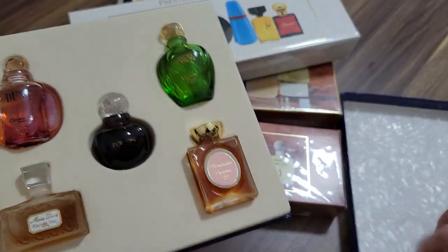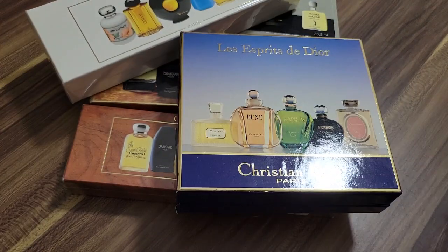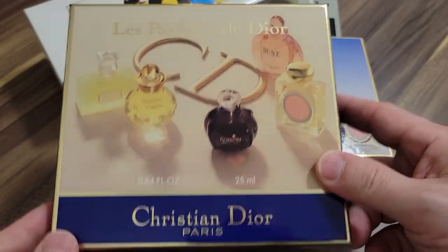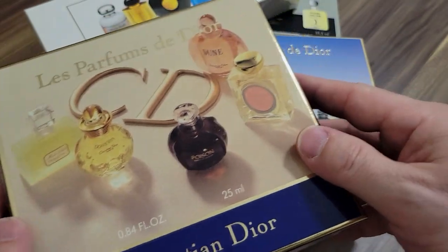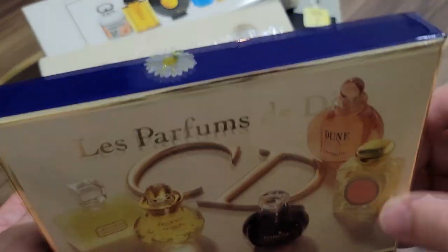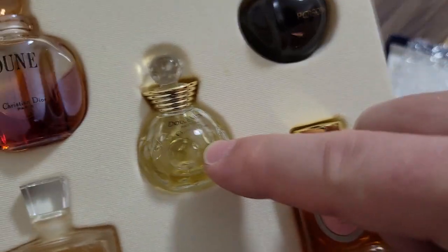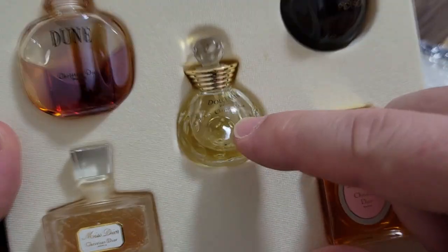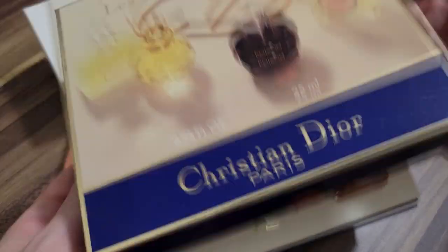All right, I'm getting close to 10 minutes on this video. I got to wrap this one up. What else do I have? Here's another one. It's not sealed. This one has been opened before. There's just one different fragrance in here, and it is this one right here. This one is called Dolce Vita. Dolce Vita. I can smell it from here.